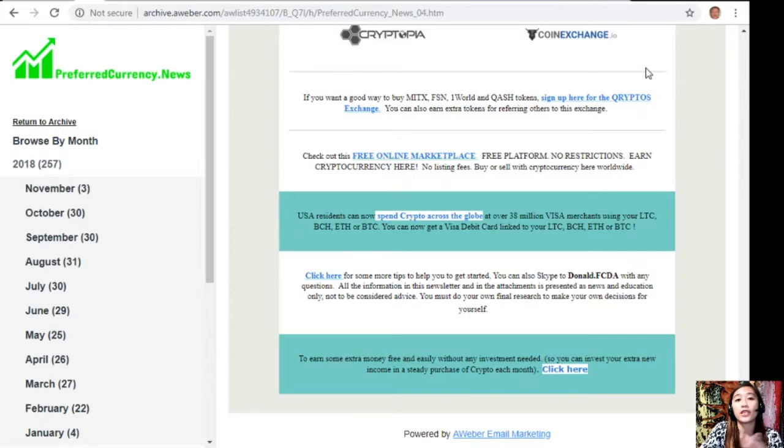All the information in this newsletter and in the attachments is presented as news and educational only and not to be considered advice. You must do your own final research to make your own decisions for yourself.